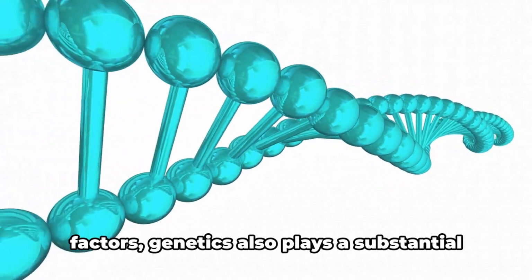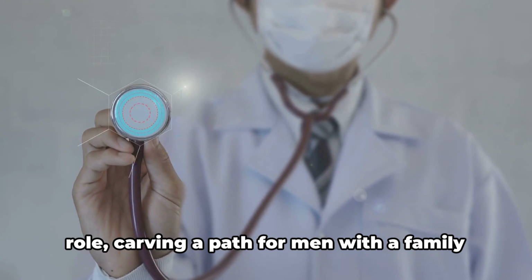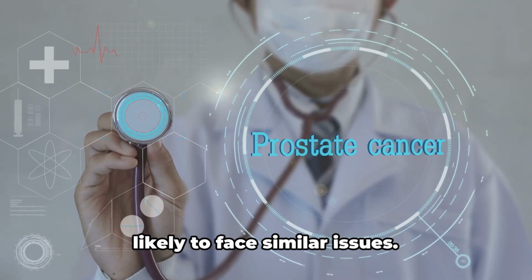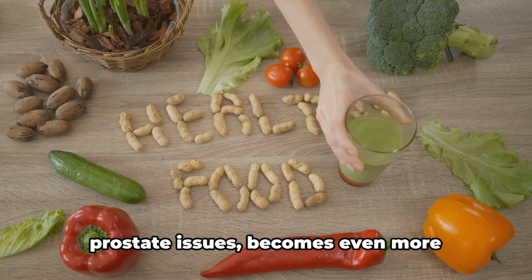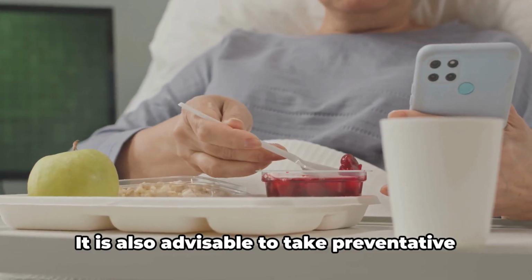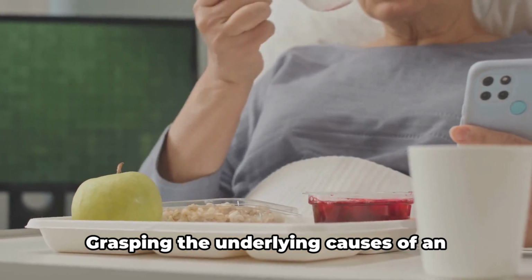In addition to the aforementioned factors, genetics also plays a substantial role, making men with a family history of prostate problems more likely to face similar issues. If your father or brother has encountered prostate issues, it becomes even more imperative for you to be knowledgeable about the symptoms. It is also advisable to take preventative steps to maintain good health.